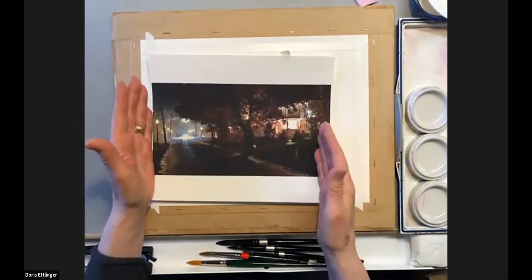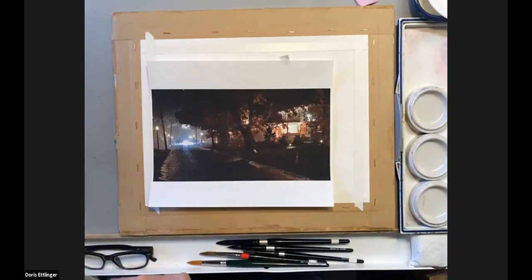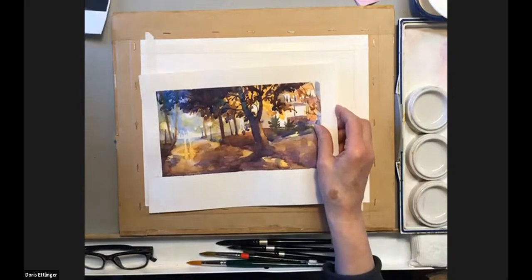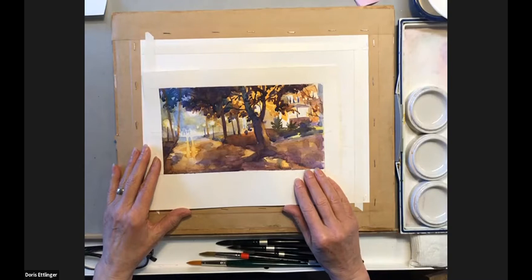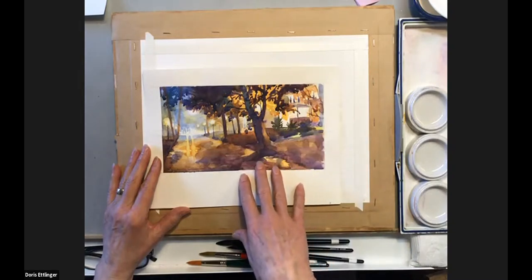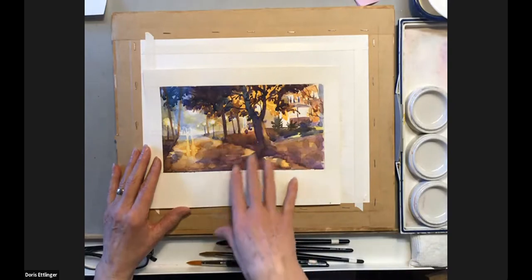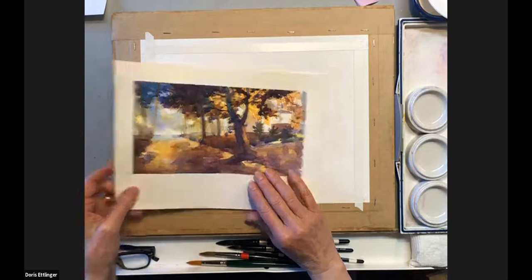I reduced the size of it. And so this was my color sketch, because I worked small. Here's the color sketch. And so in working this way, I am going to lay down my lightest warm colors, and then work up to burnt sienna. And then I switch to cool colors. And so this is what I'm going to attempt.